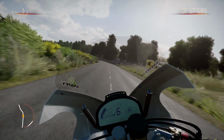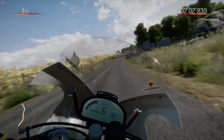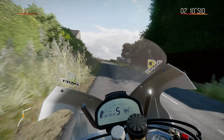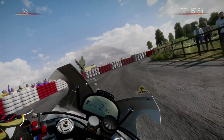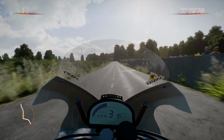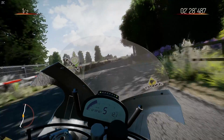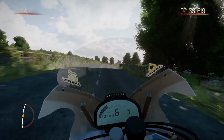We lift off a bit early into this left. Could maybe have got it down to 5th, but 6th is a safe gear once again. Smooth and stable, it's the name of the game. So we just ease it into this right-hander, shall we? Down to 2nd and accelerate away. Well, we've got these sweepers at the end of the lap, the lefts and rights. We go across the line onto the 2nd lap.